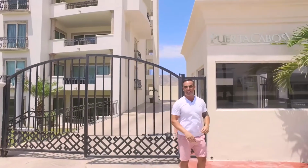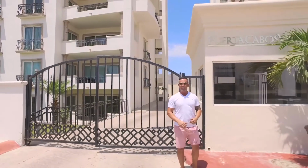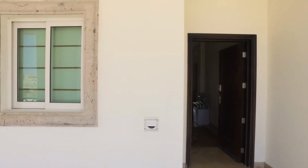Puerto Cabos Village is the name of the development. Let's go on inside and I'll show you everything about this unit.